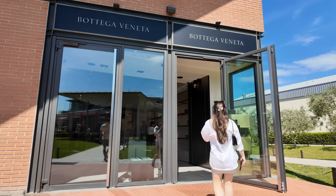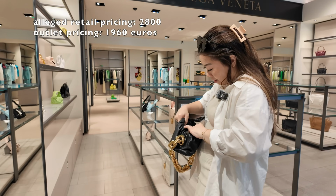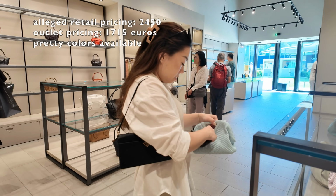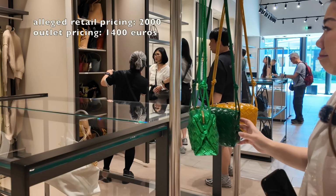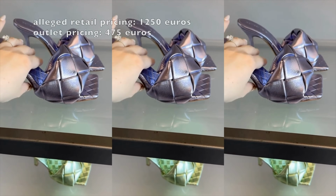The thing with Bottega, they did have a lot more older styles. I want to say the Arco Tote is probably one of the newer styles that they have. They either have older styles or very bold colors, I would say. This clutch was actually really cute. I think this is an older style, but they do have really pretty colors available. And then they have, I believe, the candy size for the crossbody. However, I was very impressed with all the shoe selections that they had at Bottega.